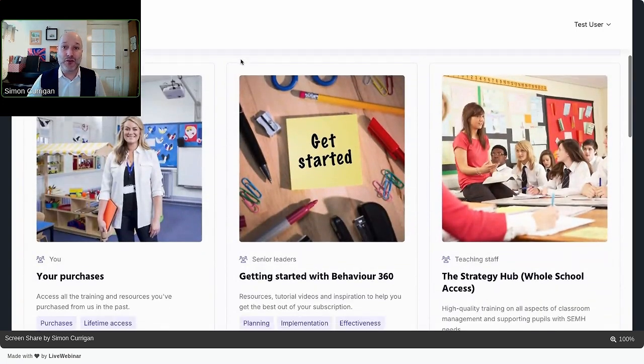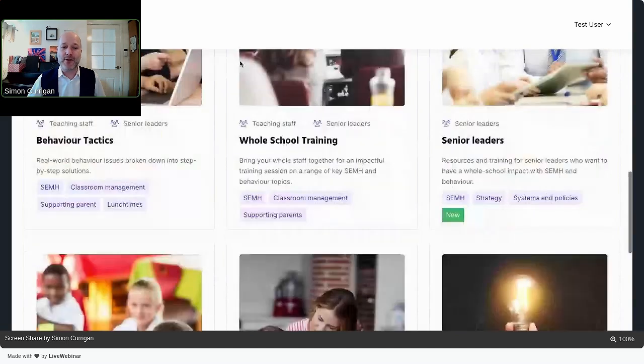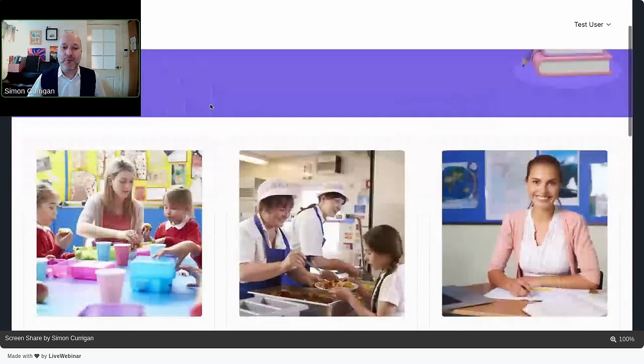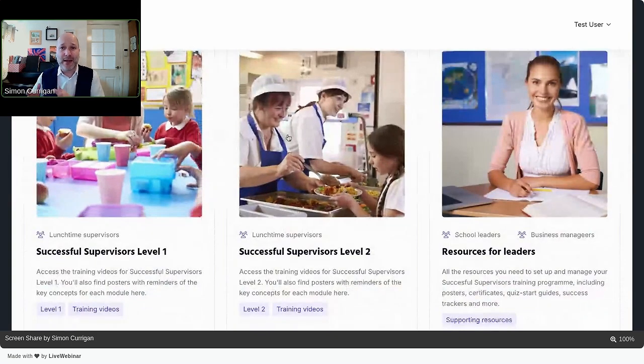And if you scroll down, you will see near the bottom, we have got Successful Supervisors. So I'm going to click on that. We've got Successful Supervisors Level 1 and Level 2. Level 1 is roughly a year. Level 2 is roughly a year worth of training material, if you follow that kind of staggered bite-sized approach. But I'm not going to start with those videos.